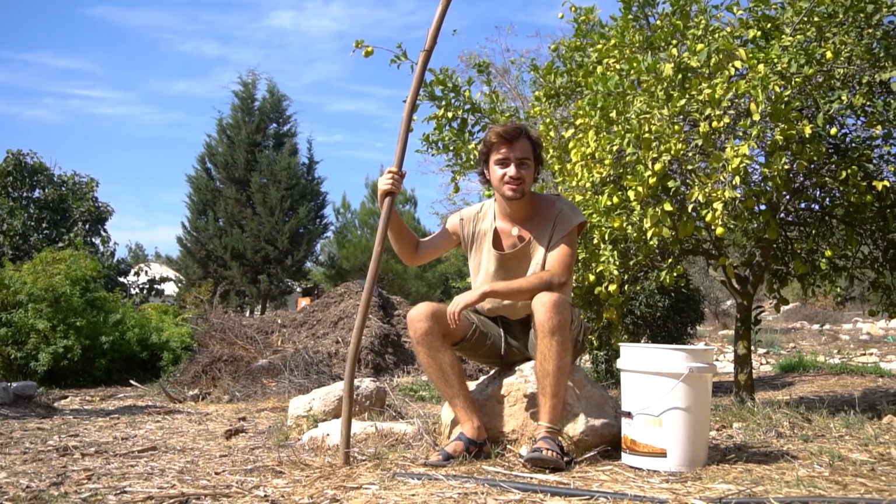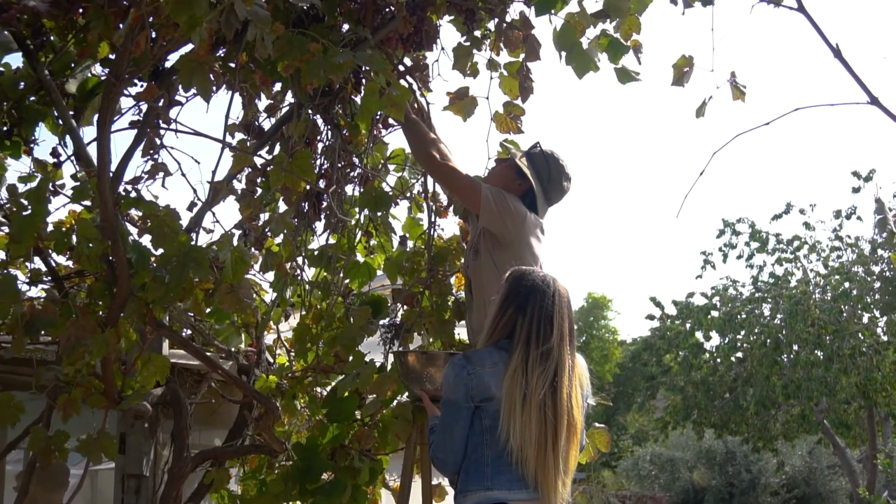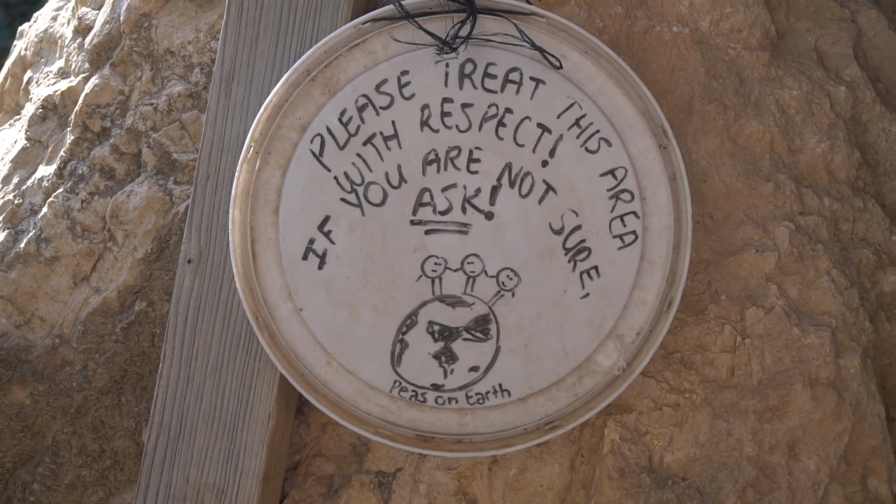I think food and agriculture is the common denominator that every human on earth shares. We all need food, so we have to take care of the earth. And once we understand that, everything becomes so much more simple.